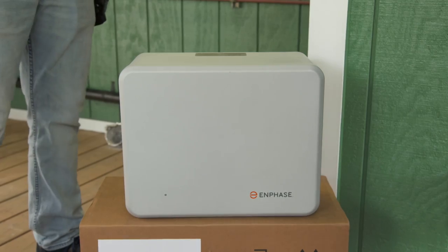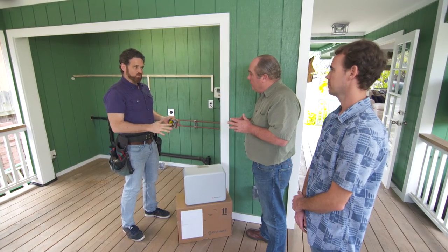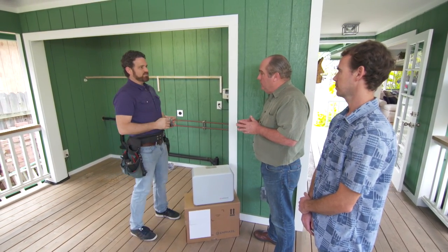So we're going to be installing this energy storage system using an AC battery. Is this the whole unit? Yeah, this is the AC battery. This is a 1.2 kilowatt hour battery. We're going to be installing 5 on this system. We've actually been monitoring Brian's home loads and the solar production over the last couple months, and we've sized this battery system to basically run the home loads from sunset to sunrise.